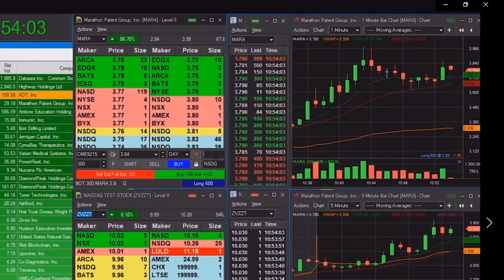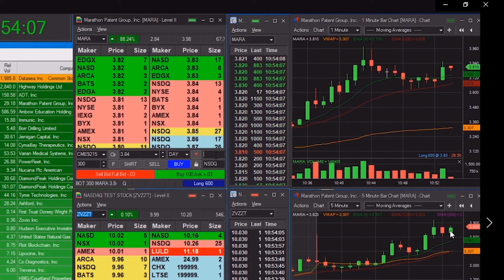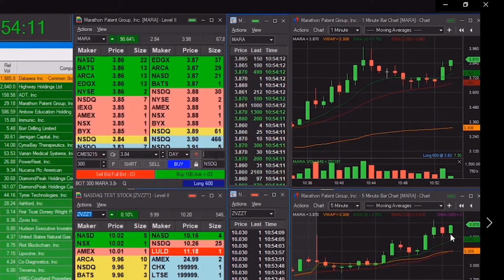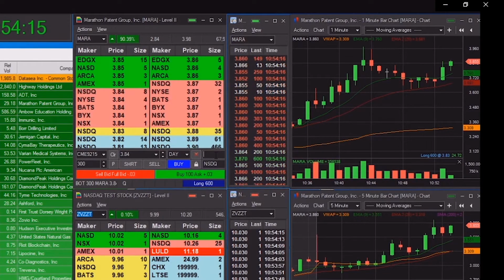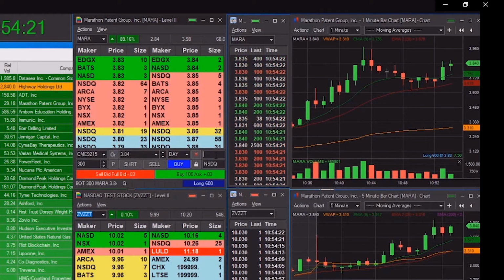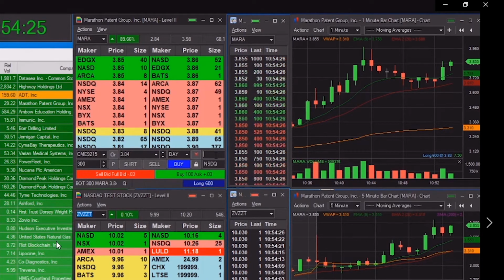Okay, and waiting some minutes later, I noticed that the 5 minute pattern had begun to eventually set up, and I saw that it was breaking that 383 mark. So I think I did add another 300 shares just for good measure going into it. I'm not sure, I can't remember. I think I did. Yeah, I bought 300 and then I added another 300.